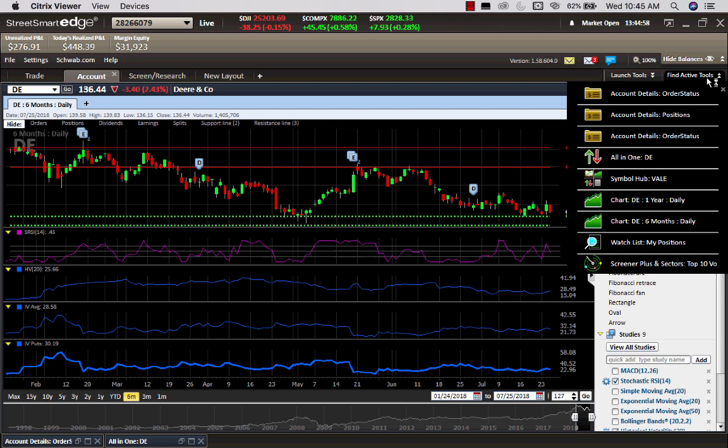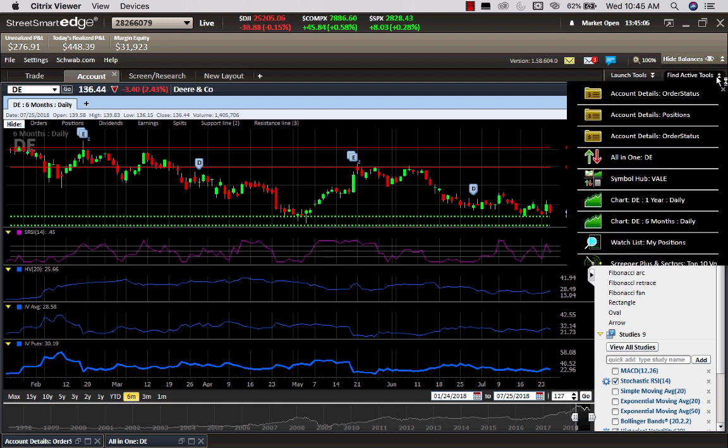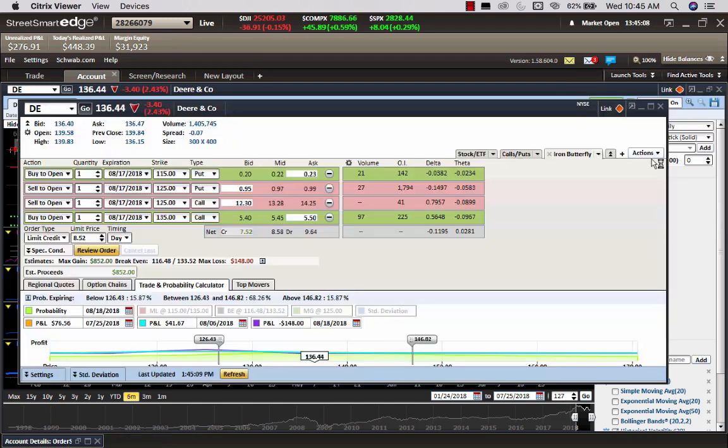So let me pull up my chart here. Oops, I don't want to pull up the chart. I want to pull up my trade tool. Okay, so, boy, this is what I would do. Now, here's what I love about this trade. Not this trade in particular, but this type of trade.